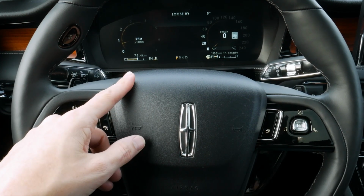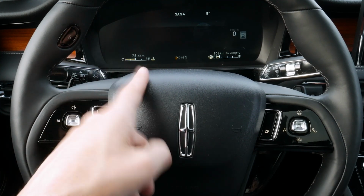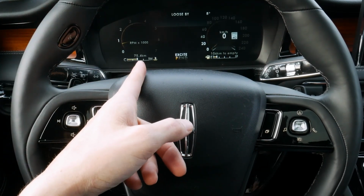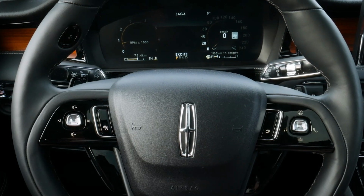It would be nice, as we move through different drive modes, that it would kind of adjust on the fly there. Lincoln, if you're listening, I think that would be amazing to be able to dynamically update that based off of the drive mode that we're in. But as of right now, we've got just this base screen, which at the same time does look fairly nice.